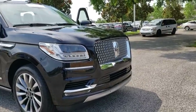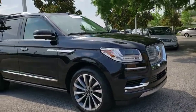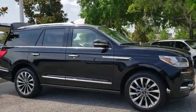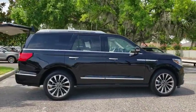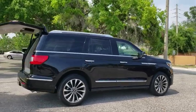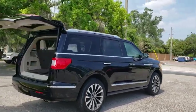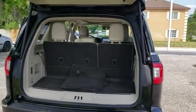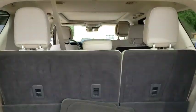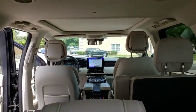2019 Lincoln Navigator. The Lincoln Navigator offers over 100 cubic feet of cargo space, 3 rows of seating for up to 8 passengers, and best-in-class legroom, as well as an authoritative 5.4-liter 3-valve V8 flex fuel engine. This luxury SUV is powerfully persuasive. This vehicle has less than 15,000 miles.